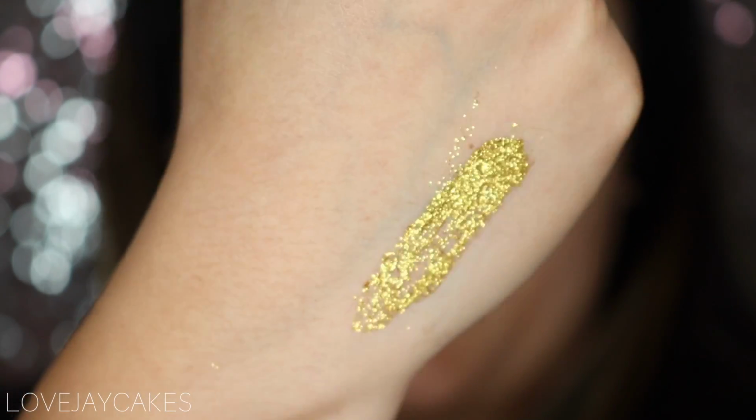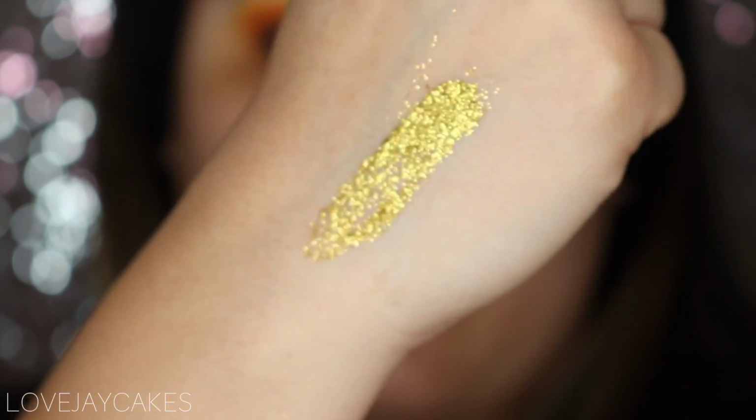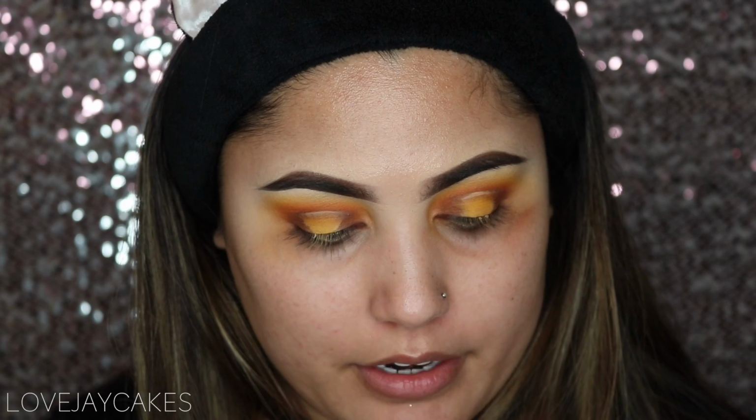You guys see that? Look how freaking gorgeous that color looks. This almost looks gold, but it's a yellow. It's like a yellowish gold, and I love it. And I love this so much. So I'm going to dip into that and get some onto my brush. I grabbed quite a bit, but it's okay.